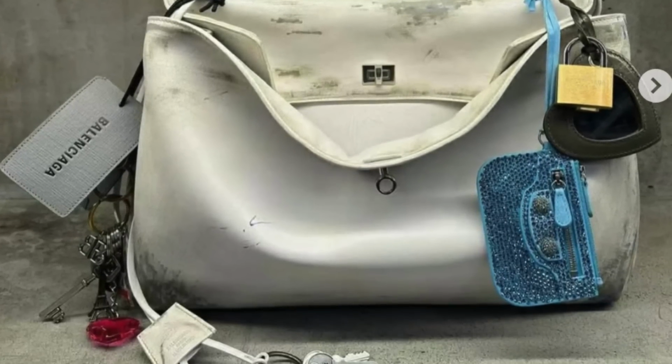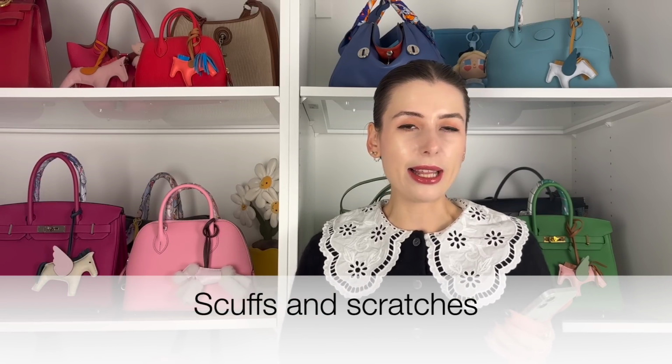But I wanted to talk about the worst things that may happen to your bag if you don't know how to look after your handbag, or if you're just purposely neglectful, or you get stuck in a certain situation. So first thing is scuffs and scratches on the leather and the hardware.